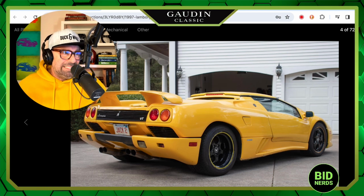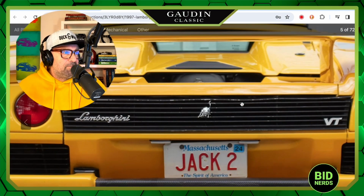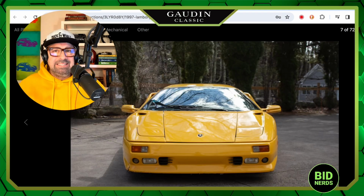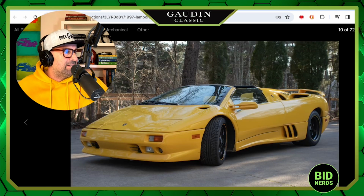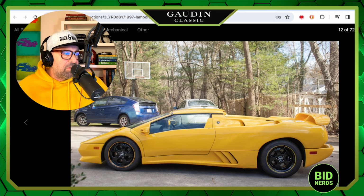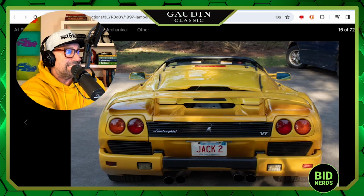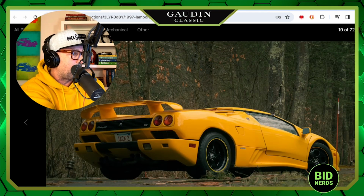There are some painted pieces in the interior that really dumb this car down. The yellow painted gated shifter, the yellow painted dash applique, the yellow piping and stuff like that. The chin spoiler, the wheels being black. There's just something about this car that looks really cheap. You would be forgiven for asking the question, is it real or is it a fake? Because it just doesn't look the part to me.